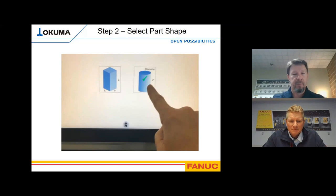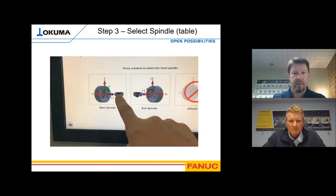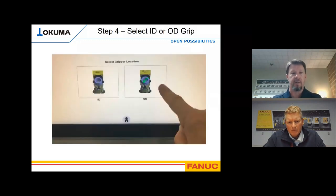Is it a prismatic part? Is it round bar stock? What's the diameter on it? Very simple to define. Step three is you tell it, and in this case, we were loading a lathe. So it's going to automatically show you pictures of the chuck. Are you loading the main spindle or are you loading the sub spindle? If you were loading a mill, for example, it would have a picture of the table. But again, very intuitive. You just say, I'm going to load this part into the main spindle.